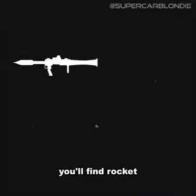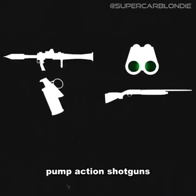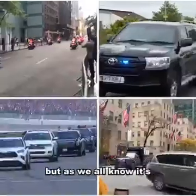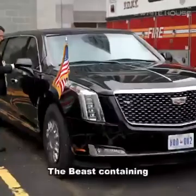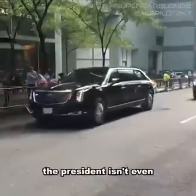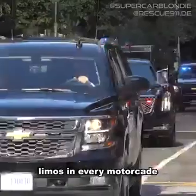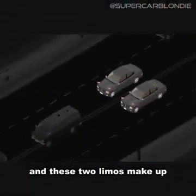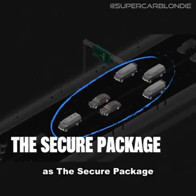On board, you'll find rocket-powered grenades, night vision optics, a tear gas cannon, pump-action shotguns, and even 2 liters of the president's blood type. But as we all know, it's not just one car that keeps the president moving. In fact, the Beast containing the president isn't even the only beast involved. There are at least 2 identical armoured limos in every motorcade, both with matching registration plates. And these 2 limos make up just one part of the motorcade known as the Secure Package.